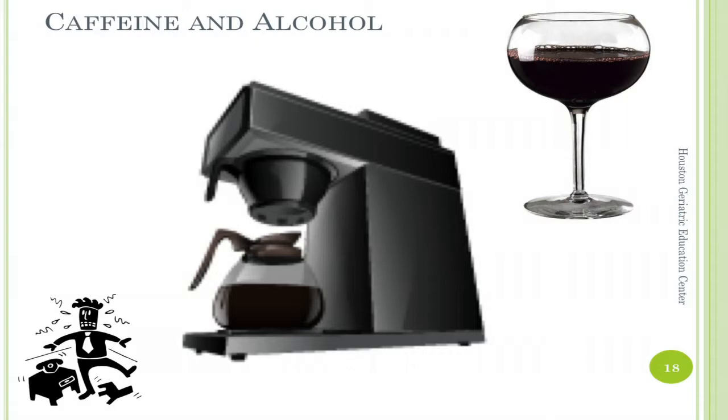Now, temporarily, alcohol may give you a reprieve from the stressful feelings that you have, but as it wears off, you end up feeling worse. So eventually you need more and more alcohol because your body builds up a tolerance for it. And so in order to get that reprieve, you need to increase your alcohol consumption. And then when you wake up the next day, you need more caffeine in order to pick yourself back up again. So you end up with a seesaw of caffeine to pick yourself up and alcohol to slow yourself down.